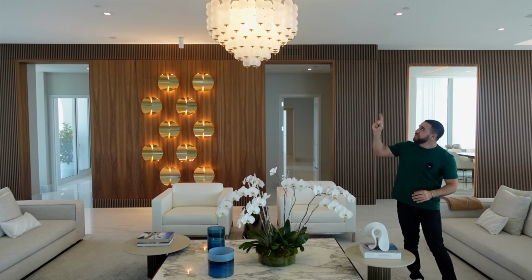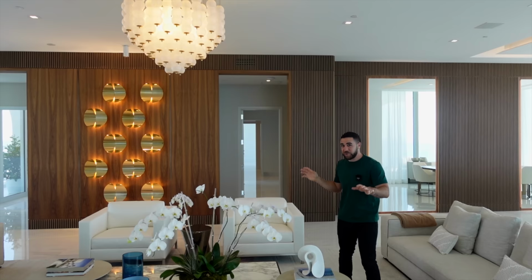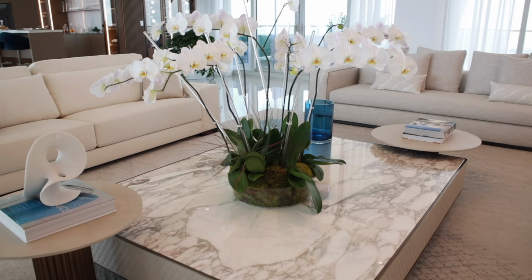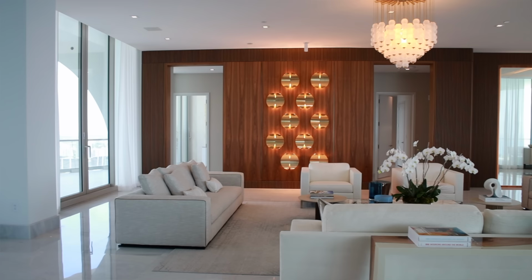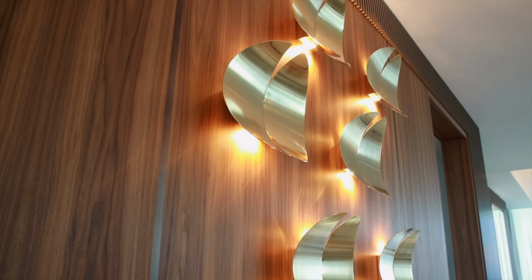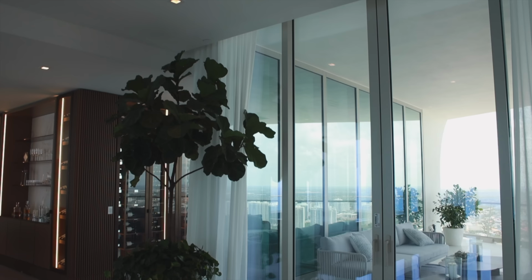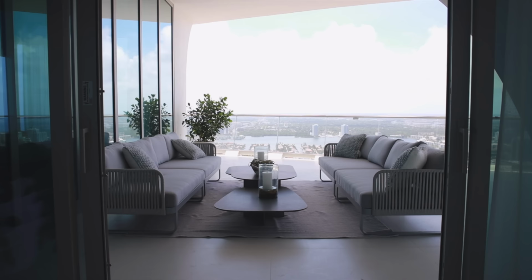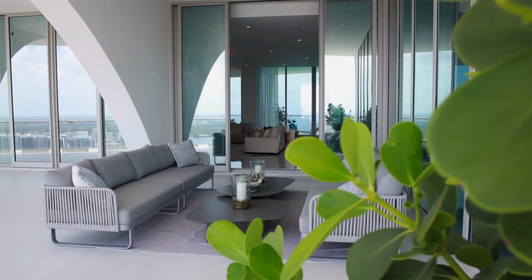Take a look at this light fixture above us. It looks like fish roe, like a light fixture made out of that. It's weird, but it's true. And then even the little table designed. The reason I'm bringing up all the furniture in here is because all of this is included in the asking price. So you get this amazing suite included. Two long couches, all the tables and everything right here.